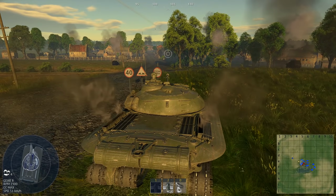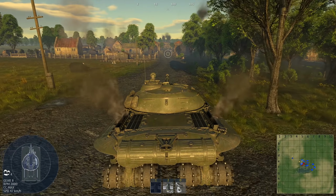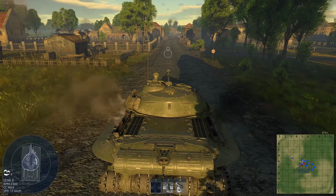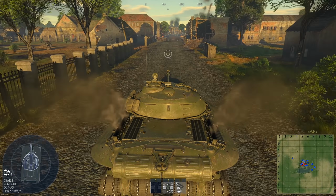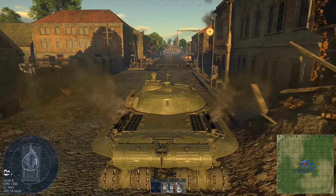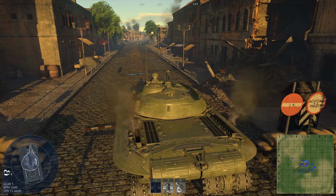Top speed, as you can see, is actually pretty damn nippy. 54 kilometers per hour going down this hill. Can we go any faster? The elevation speed is 4.5, so that's pretty much identical to what you usually have. And yeah, it seems like top speed is about 55 kilometers per hour on the road. That is pretty impressive, to be honest. That's not a bad top speed.